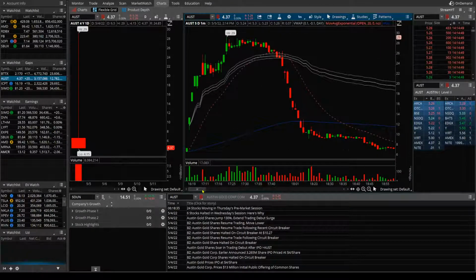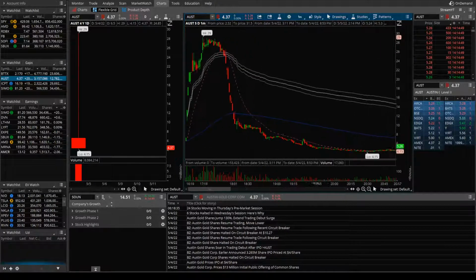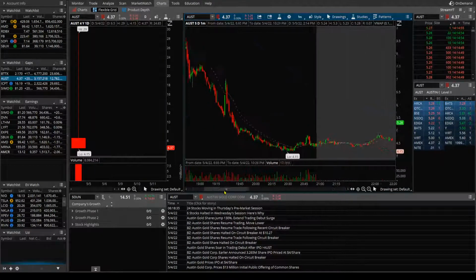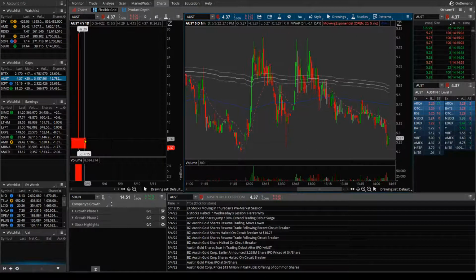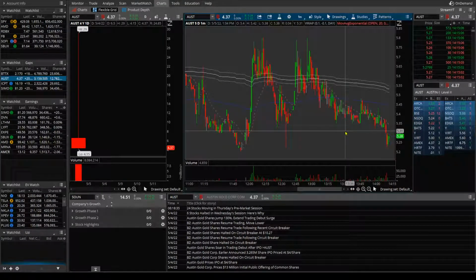All I can see is that it had some crazy price action and it reclaimed its opening IPO price. So very, very close to the opening IPO price. Now, this is not a good sign for it. If it's trading under that, that could also mean some shorting opportunities for us.